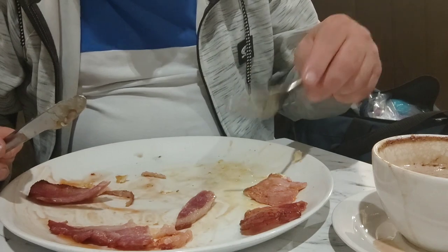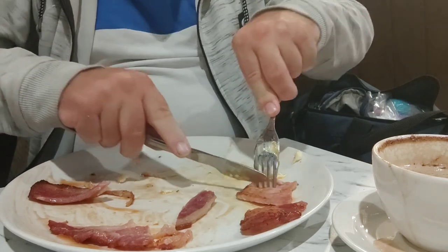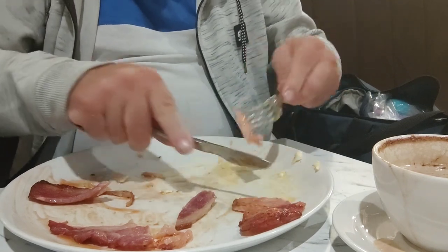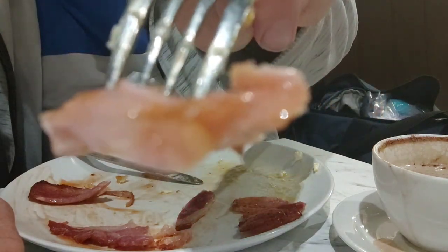It's like back bacon, this, isn't it? It's not streaky bacon. It's quite thick and tough to eat. Chewy bacon, isn't it? Quite thick. I mean, sometimes you get that really thin ration stuff. Looking at that.